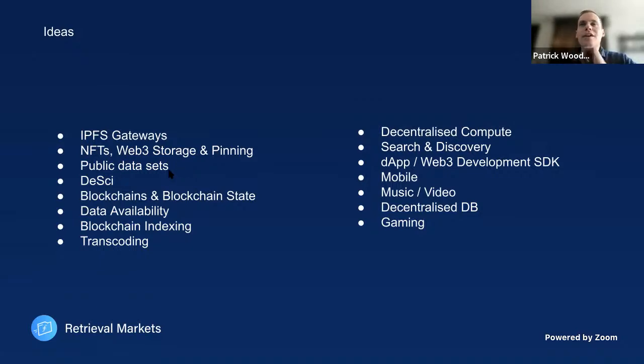Public data sets, if someone's interested in looking at storage as well as retrieval, can we get any public data sets on and then try and make them retrievable and just get that end-to-end flow going? And the same goes with DeSci. A really interesting one is around blockchain transaction databases and also blockchain state. Can we make snapshots and store them on Filecoin and then make them available through Saturn and IPNI for fast retrieval? And can we even address the data availability problem by using this?